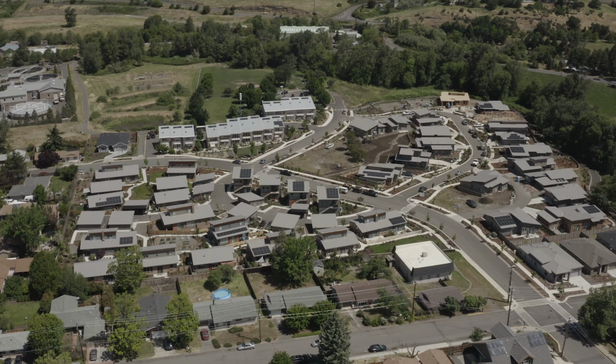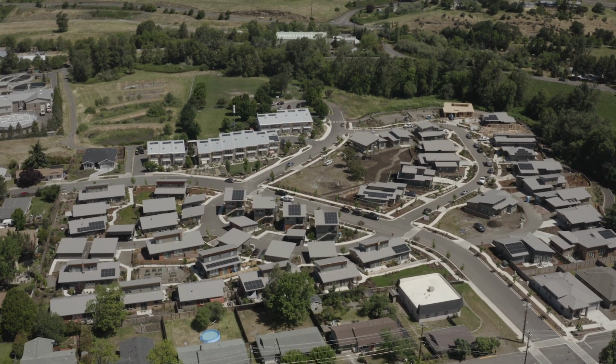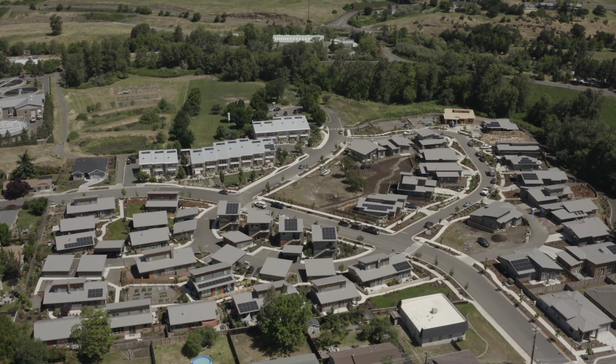Working with True South Solar has been a positive experience because of the level of communication, the fact that the folks are local, they're easily accessible, they know the culture in not just Ashland but the Rogue Valley.